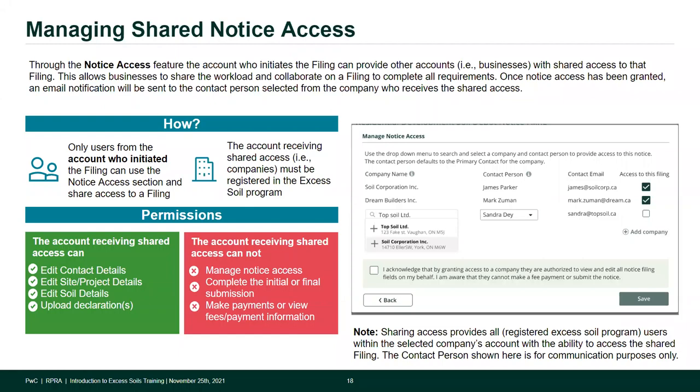So there are certain limitations to what the company receiving access can do. Although they can edit most of the filing details, they're actually unable to manage that notice access themselves. They cannot complete the initial final submission, they cannot make those payments, and they cannot see any financial information.